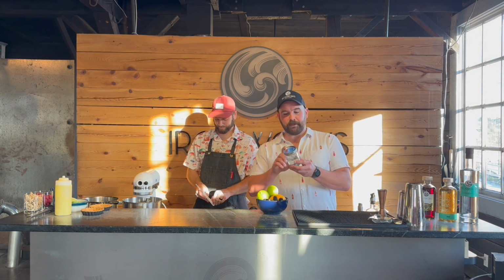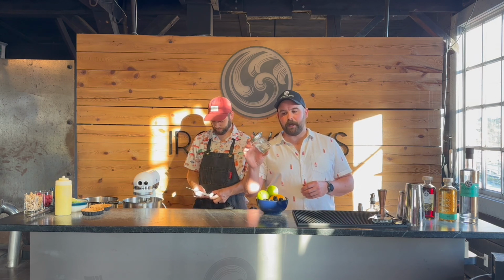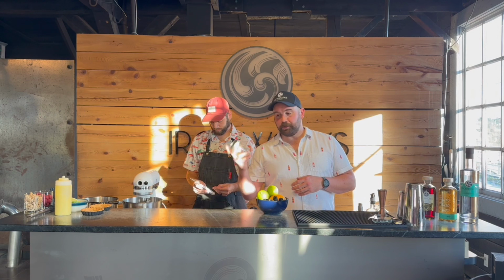And then we've got some simple syrup as well. Again, make your own simple syrup. It's very easy, as the name suggests. A lot of people think you need to heat it up, but you really don't. Just use a little bit of warm water, one-to-one parts sugar and water, and put it in a little jar like this and shake it up. Wait till it's all dissolved and you're good to go.